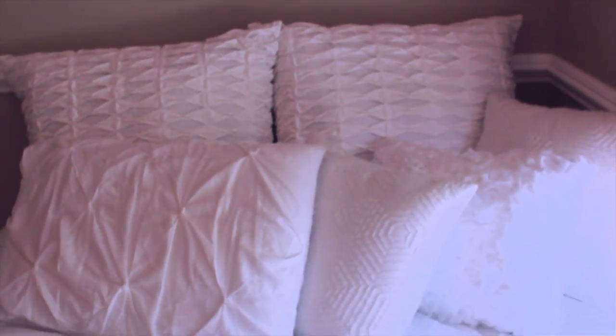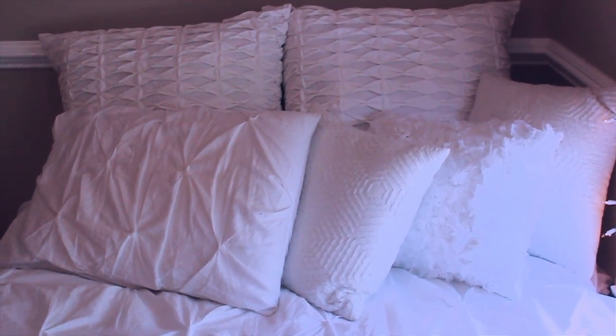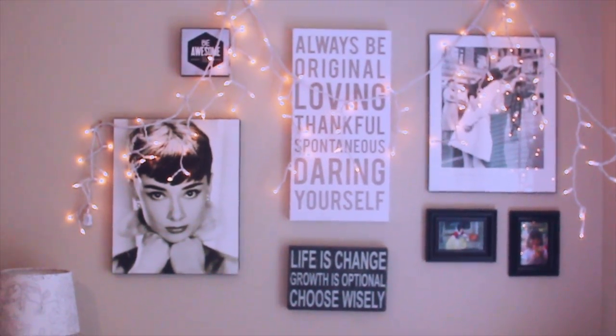I wanted it to look like something I could just collapse on after a long day of working or doing whatever I'm doing. I have to be very careful about spilling things on it. I cannot eat in bed anymore, but nonetheless, I love it. So there's that. Then above we have this collage of wall art and stuff.